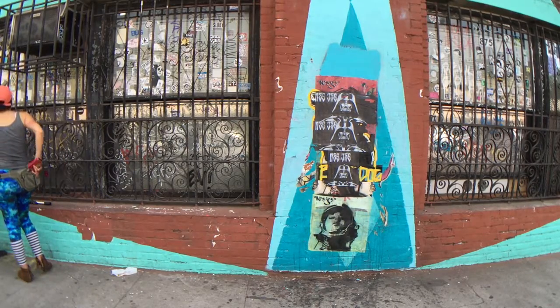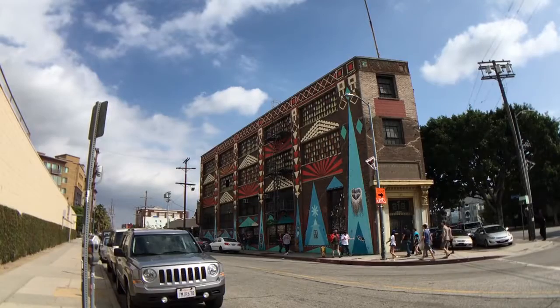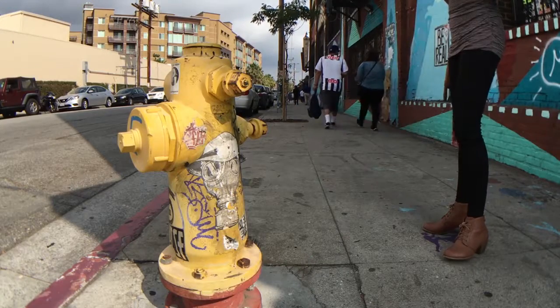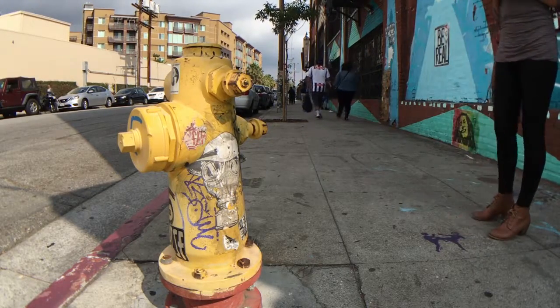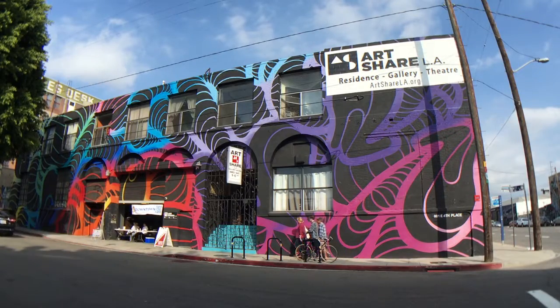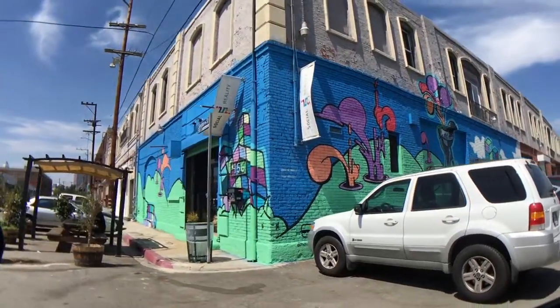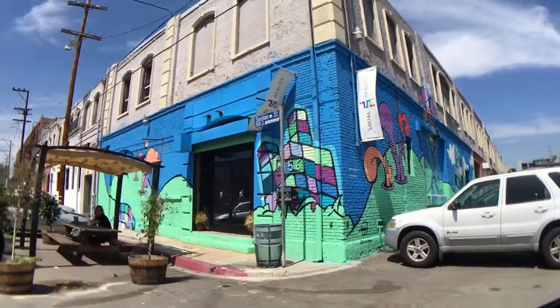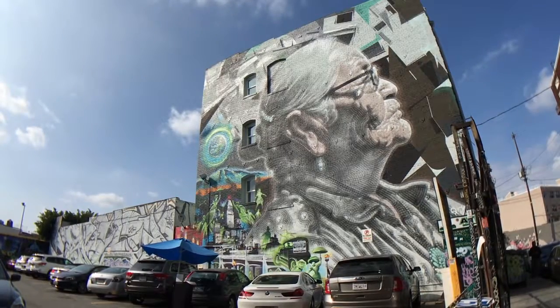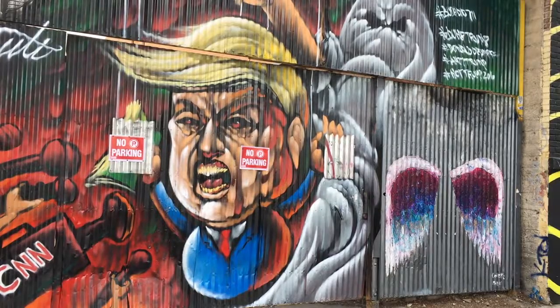The Arts District lies on the eastern side of downtown Los Angeles. Many of the old industrial warehouses in the district date back to the early 20th century and have recently been converted into creative working and living spaces. You find a lot of street art and art galleries in this neighborhood.